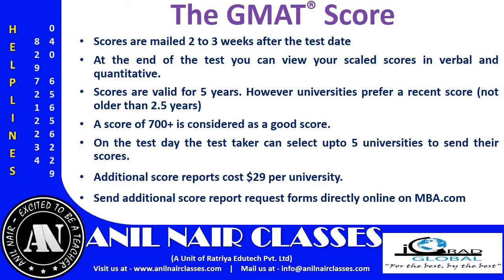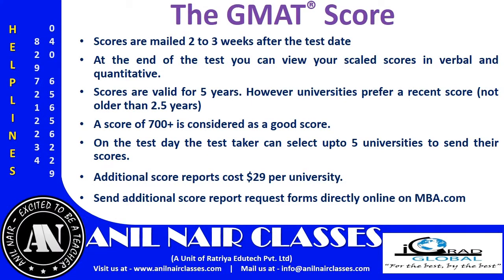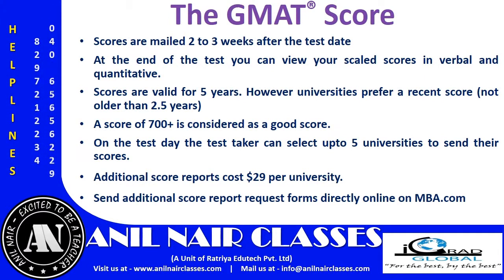On the test day, in the test registration fee, which is currently $250, a test taker can send scores to up to 5 universities of their choice, provided you have done your research of the universities. Additional score reporting can also be done at a cost of $29 per university. You would be able to send additional scores online through the test registration site, which is mba.com.